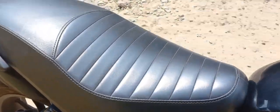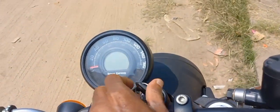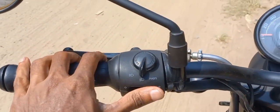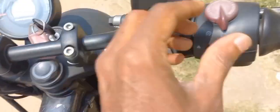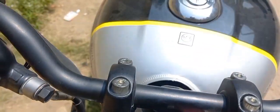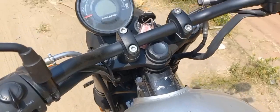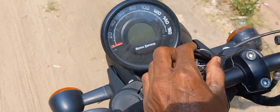The claimed mileage for this model is 36.2 km per liter. Royal Enfield Hunter 350cc gets disc brakes both in the front and the rear. The ARAI certified or the claimed mileage for all the variants.